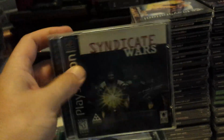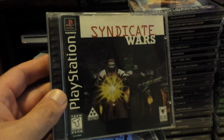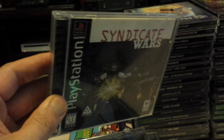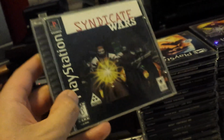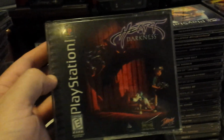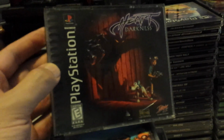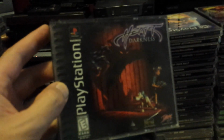This game I think is a little bit uncommon if I remember correctly. Syndicate Wars. Let me know, guys, if you have this one. Don't just tell me. I won't believe you. Make a video of it. Nah, I'm just messing with you. Actually, I'm not. South Park Rally. Heart of Darkness. Very cool game. I know I talked about this on my last PlayStation 1 collection video.